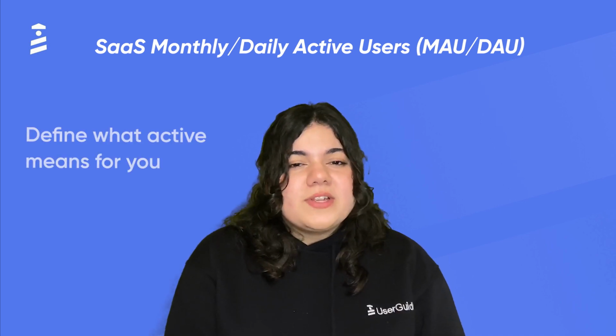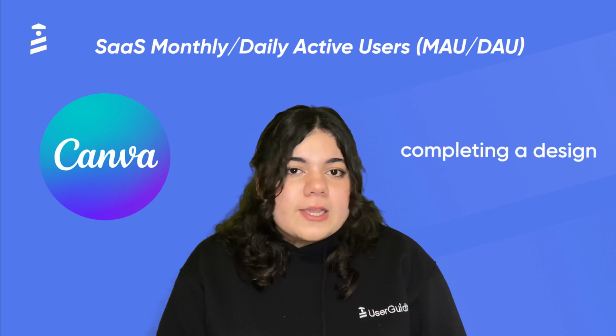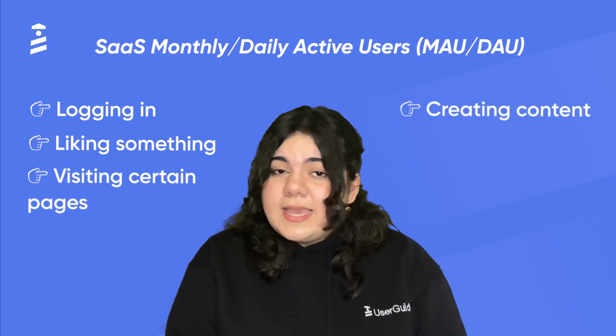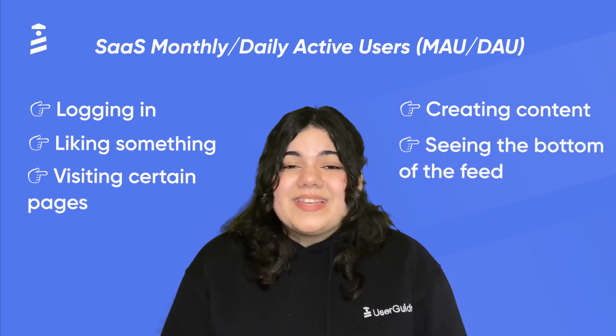How do you measure monthly or daily active users though? To do that, you would first need to define what active means for you. For example, for Twitter, it means retweeting something or liking something. Meanwhile, for Canva, it could mean completing a design or something along that line. For your product, though, it could mean something like logging in, liking something, visiting certain pages, creating content, or simply seeing the bottom of the feed. It all depends on your definition of active.